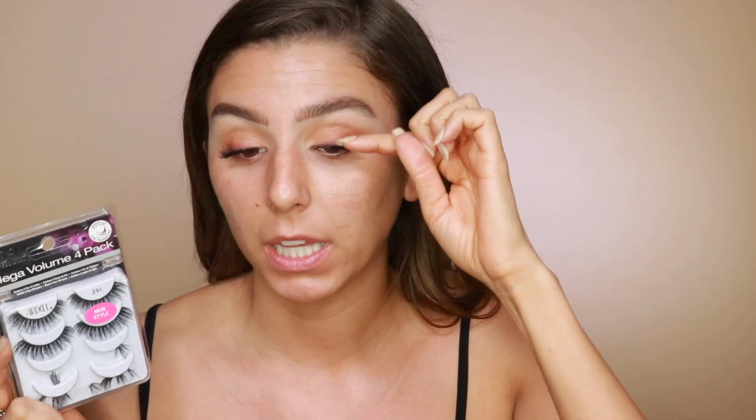So the Studio Effect lashes were actually super long, so I didn't want to use those, so I ended up switching to the Ardell Mega Volume 4-pack. These just have more volume, but these are also pretty long, but I don't mind it. And what I did is I cut them up into fours, and I kind of just placed where I wanted the lash. I just feel like it fits better on my eyes when I use the lash that way instead of just putting the whole strip on. Obviously, it's a little bit more time consuming, but that's just something that I like to do.